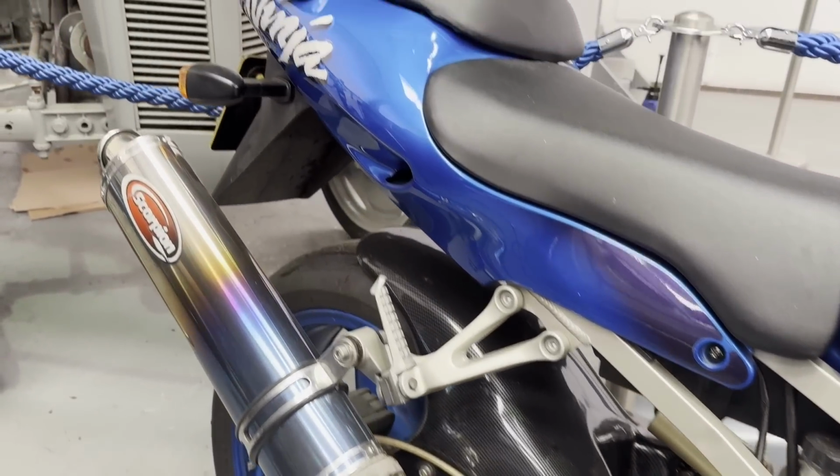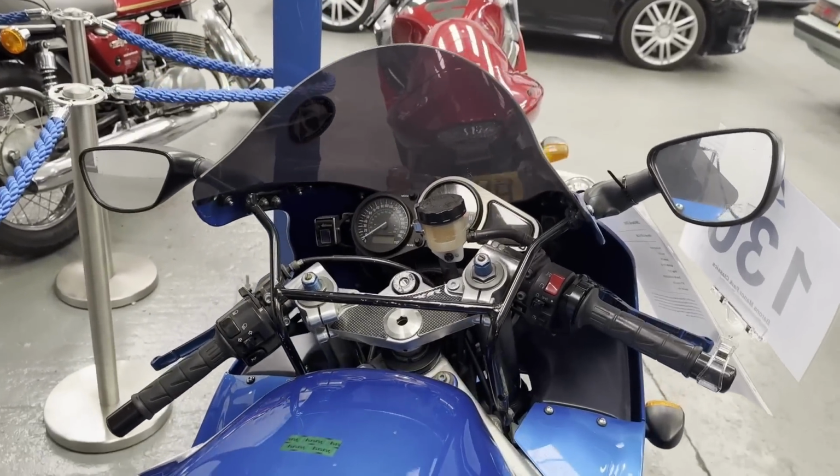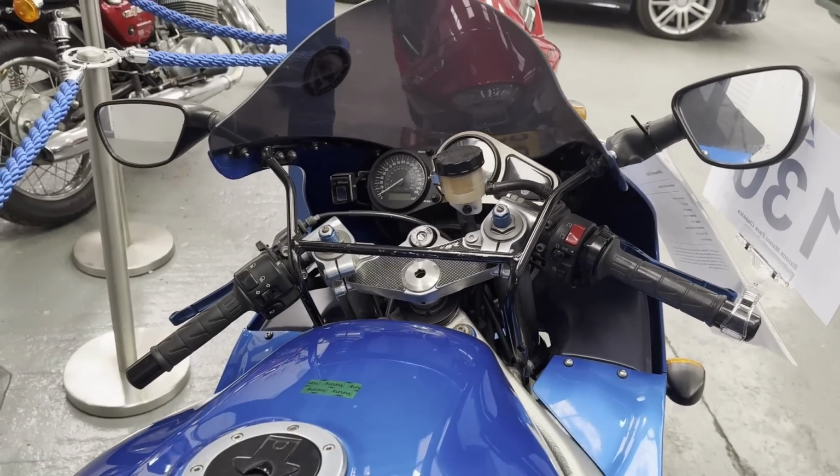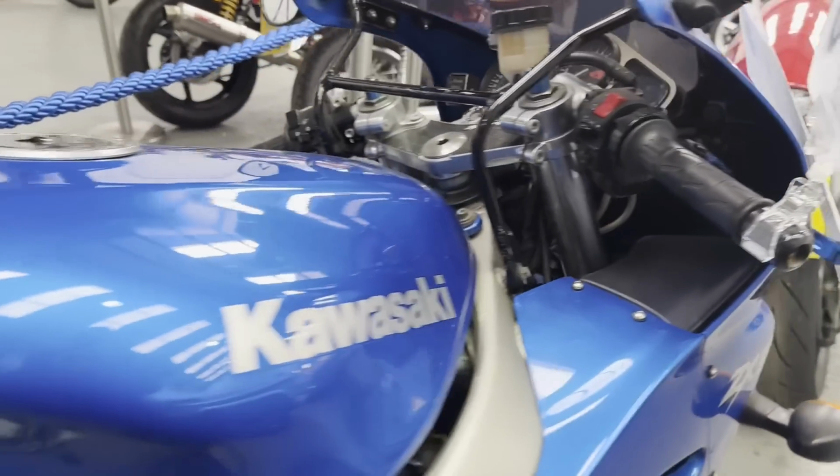It's not seen much use. A lot of these bikes are just in collections, high days and holidays. So this one's modded, it's not completely standard. So if you're after an absolutely standard bike, perhaps not the one for you. If you're after a bargain bike with, I think, some very choice mods, it is the one for you.